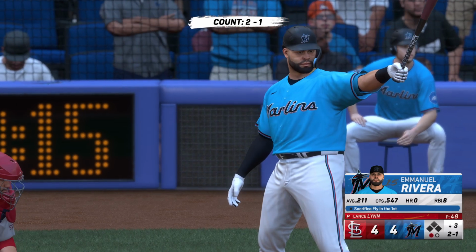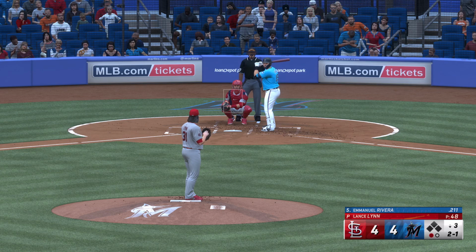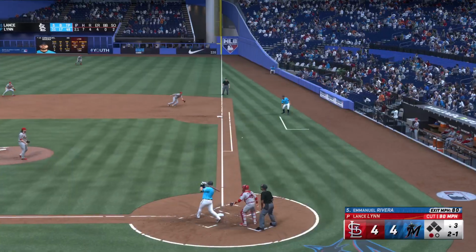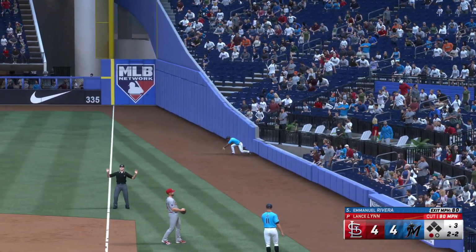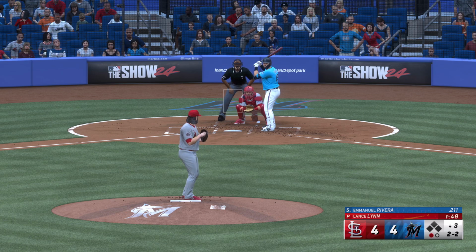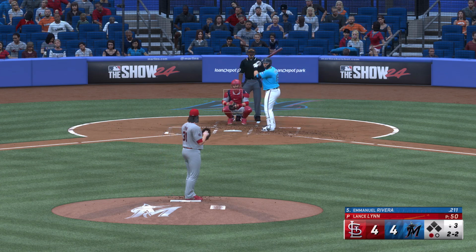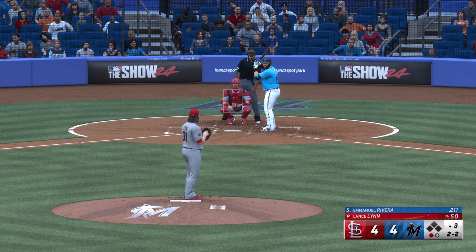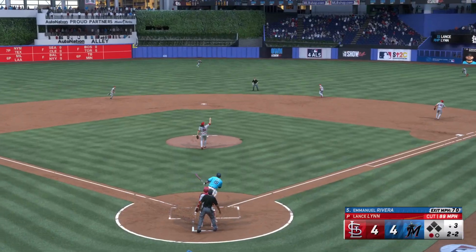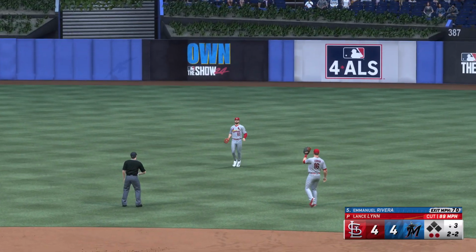So up next, Emmanuel Rivera. All tied up here in the last half of the 3rd. That's foul off to the right side. Keeps the AB going. Out there to center. Ciani coming on. He's got it. 2 away now.